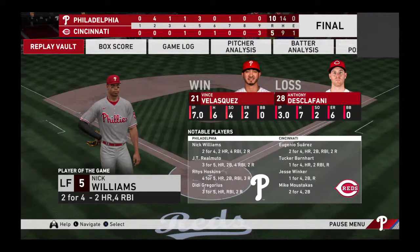Our final line score this afternoon. First for the victorious Philadelphia Phillies, 10 runs on 14 hits. No errors. They left 5 men on base. For the Reds, 5 runs on 9 hits. 1 error. They left 3 men on base. Time of the ball game, 4 hours and 29 minutes.